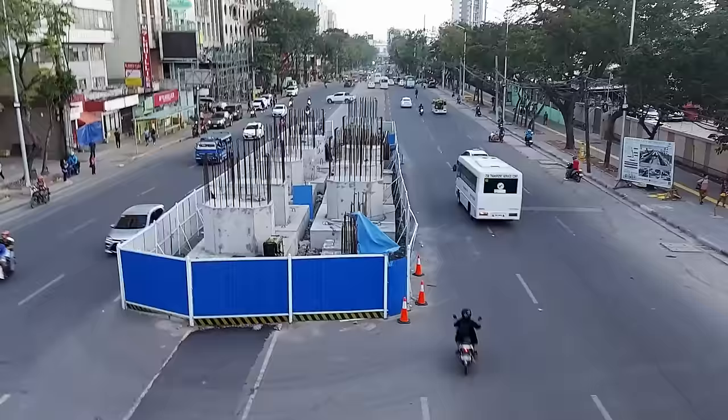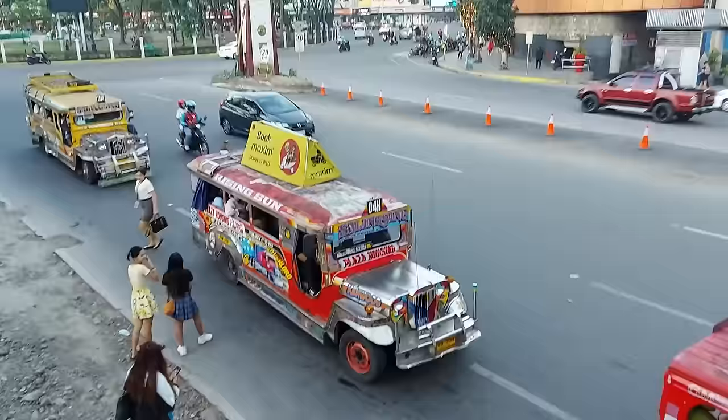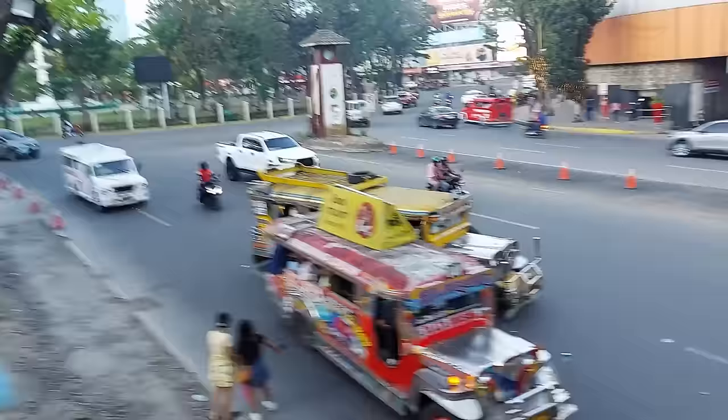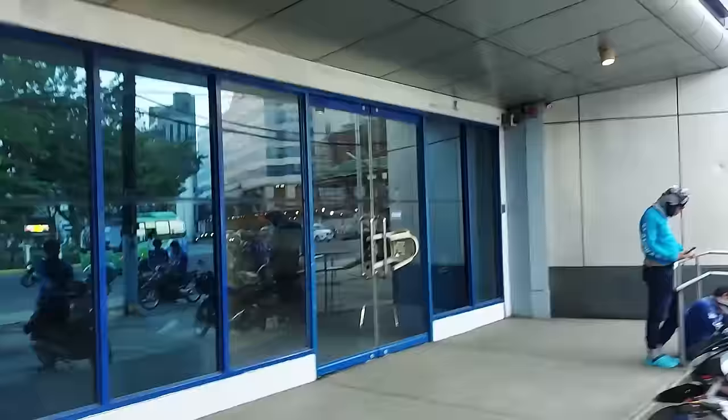We're obviously building something there. This is our long straight road that just heads off into somewhere. Man, check it out. That's our proper jeepney, and he's prettied himself up on the front and everything. And the hands as well. Oh yeah, we still have proper jeepneys here. But none of them are the ones that take us home. This is the Bank of Commerce. And how can you tell it's locked? There's a chair in the door, so you can't open it.